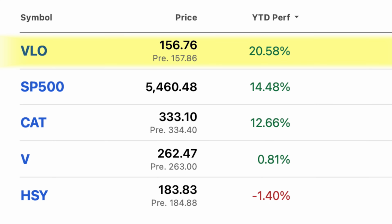Valero is the only one of the list that's still outperforming the index, with Caterpillar falling just behind this past month. But as you look at the other two, you can see that they're really being left behind. Visa has definitely not performed the way that I expected this year, at least at this point, and Hershey is now actually negative for the year.